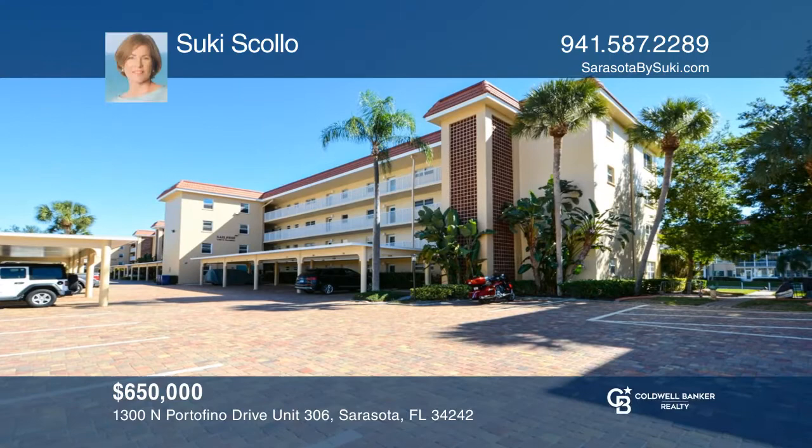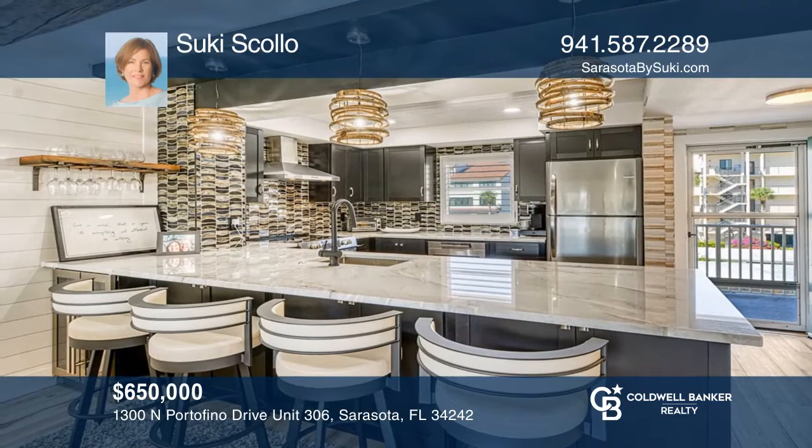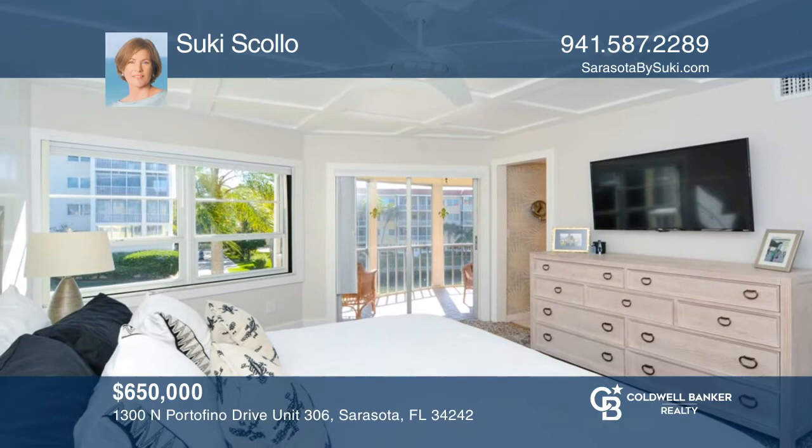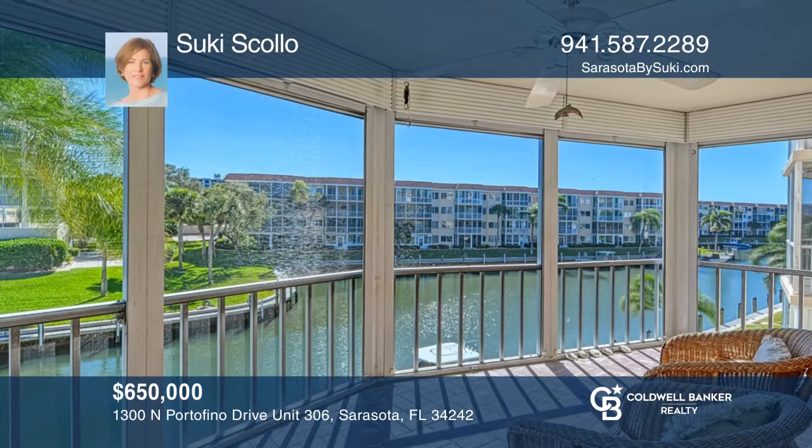Welcome to this updated waterfront oasis with private beach access. Features an extended kitchen with custom quartzite counters that is open to the living area with beam ceilings and electric fireplace. The primary bedroom offers shiplap walls and a designer ceiling. Enjoy the screened balcony with wide harbor views. Call Suki Scolo to learn more.